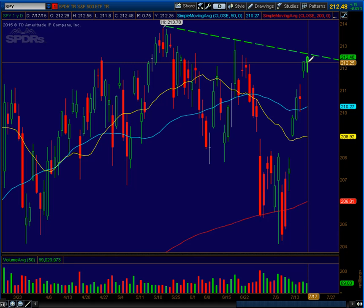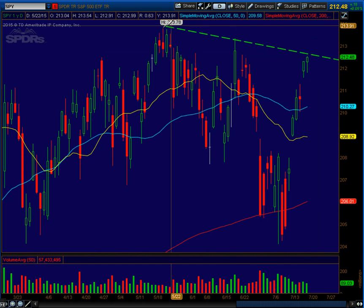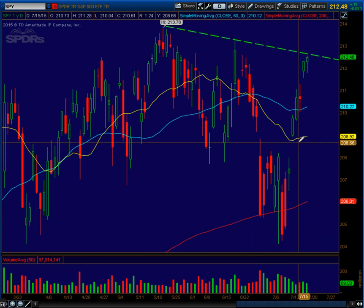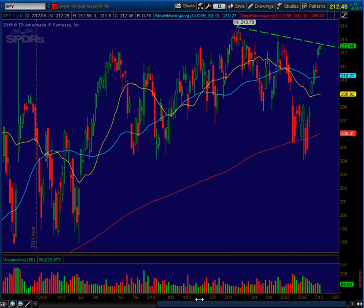Till there's a confirmation, it might just base out here a few days and possibly even move up and make another high above this and then above this, and very well it could happen. Price is above the 200-day, 20, and 50 SMA. So we'll just have to see what kind of future price action we get out of it.